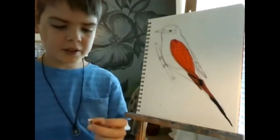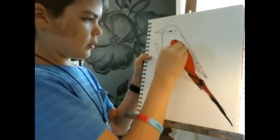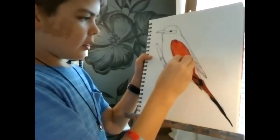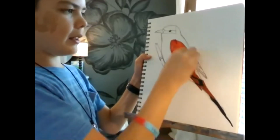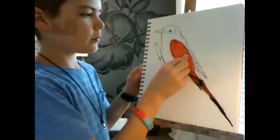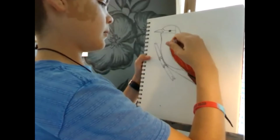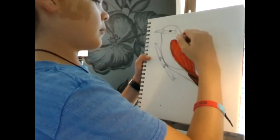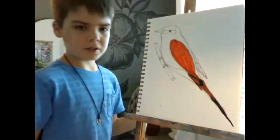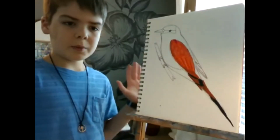Okay, now I'm going to get my white and I'm going to go back over those little dots. Just kind of anywhere you want to lighten it up a little bit, maybe do some highlights. And then you can go back over with the reddish brown and outline those little circles, anything that you think would make it look like feathers. Okay, so we're done with the wing.